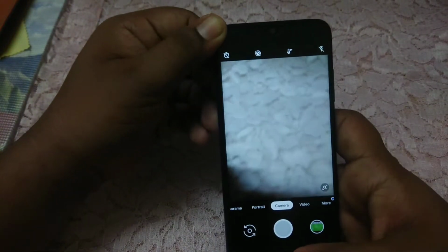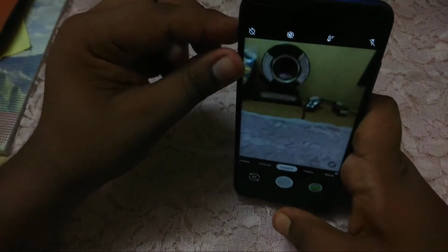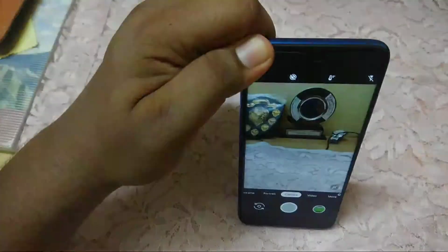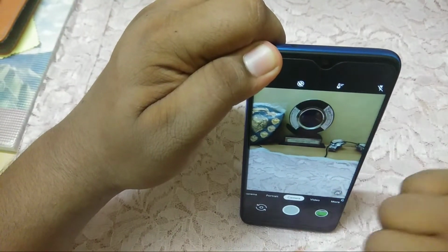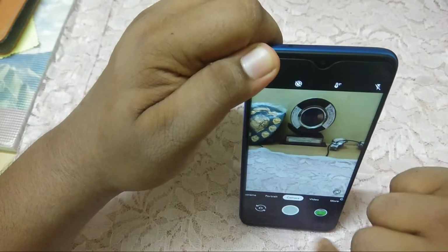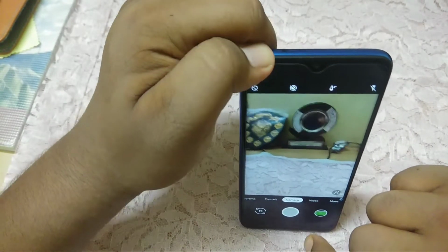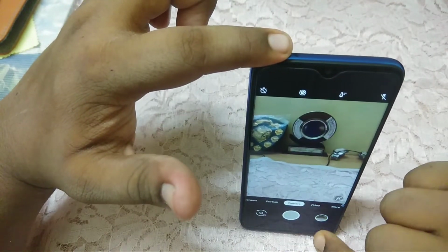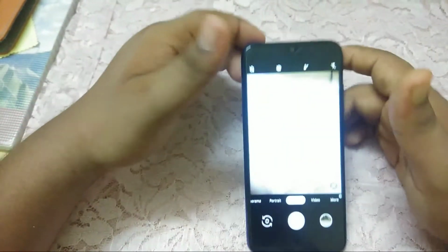And now I will take the photo using the back camera. Normally it's 48 megapixel fixed right now, so you can see, as I have shown you earlier, it's 48 megapixel fixed. I have focused it. Now I take the photo of that prize in front of me, and okay, the finger is touching the screen. Okay, now here you go. I have taken the photo. Now I will just show the photo.